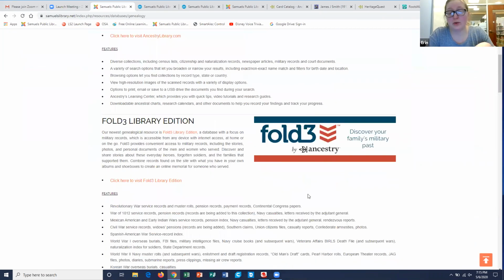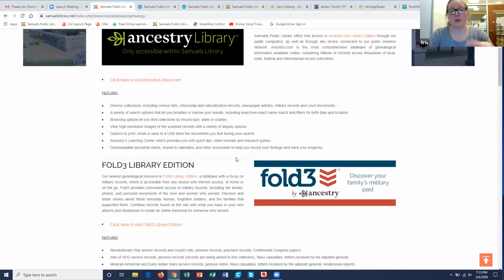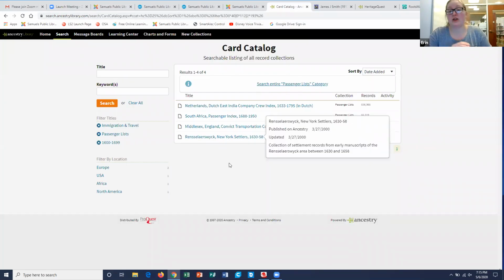All right, we also have Fold3 as well, which is mostly going to be military records. They have a lot of collections. We may actually be able to access those on Ancestry as well. But they're not indexed so that you can really accurately search by putting in a name. It's easier to just click on them and go through the photos until you find somebody that's relevant.